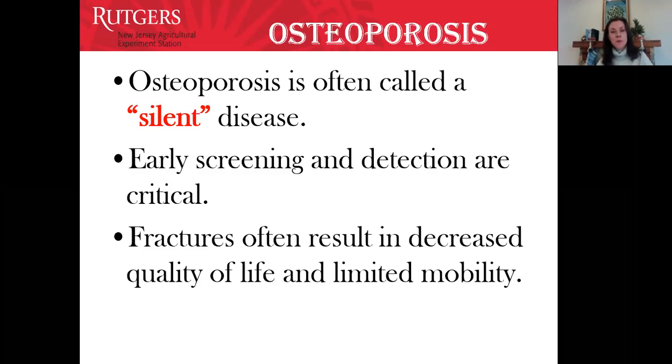I mentioned this before, but it is an important point that osteoporosis is often called a silent disease because we don't know that it's happening. We can't feel it. And early screening and detection are really critical to understand if you have it or are at risk for it. You don't want to wait to get a fracture. Fractures often result in decreased quality of life and limited mobility, especially the older you get.